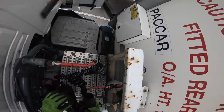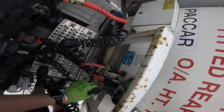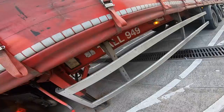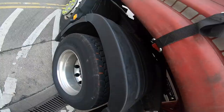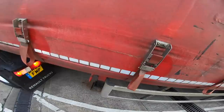Put this snizzle dizzle in this receptacle. We'll have that one just in case it gets foggy. And we'll have this one so people can see what the hell we're doing. Ooh, we have lights. Oh, it's that paint from yesterday. Yep. Meant to do that.